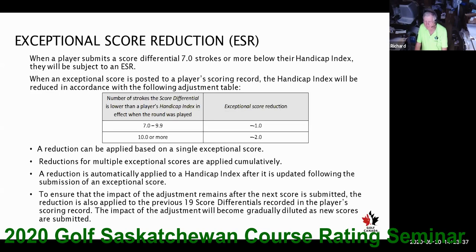Okay, and the way it works is that to make sure that the impact continues, the reduction is applied to the previous 19 score differentials in your scoring record as well. So then the adjustment or reduction will gradually be diluted as you post more new scores that are not exceptional, and you push the adjusted scores off the bottom of your scoring record.